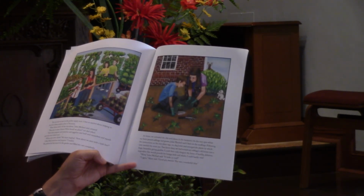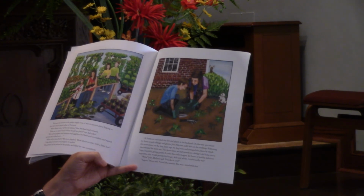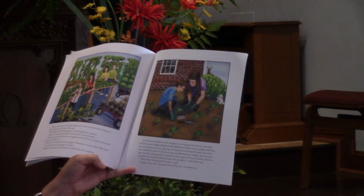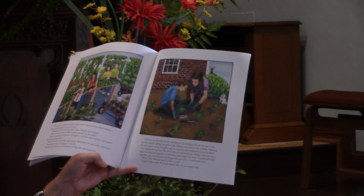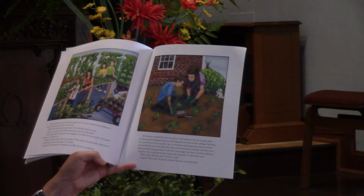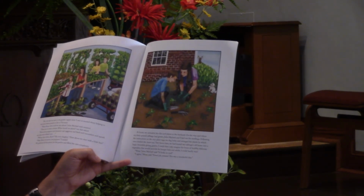I could then only imagine the boxes of healthy, delicious vegetables this would provide for hungry kids and adults. I could hardly wait. "Wow," John Michael said. "It looks so cool." "I agree," Mom said. "Good job, sweetie. This was a wonderful idea."